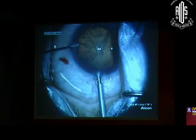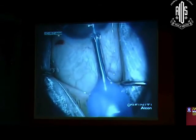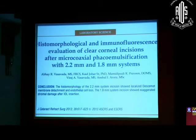Now look at this representative video. This is a company recommended incision size of 1.8 with the probe and the sleeve that is recommended by the company, and it is so difficult for even an experienced surgeon to enter into the patient's eye with this. We also went ahead and did a histomorphological analysis, an experimental study, where we looked at the histomorphology of these two incisions at the end of surgery.